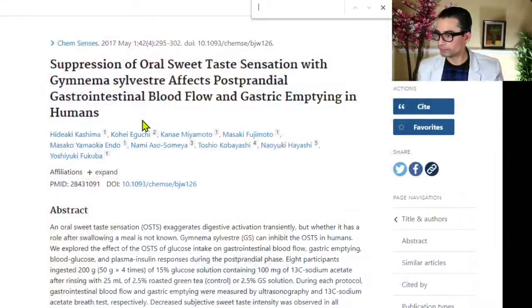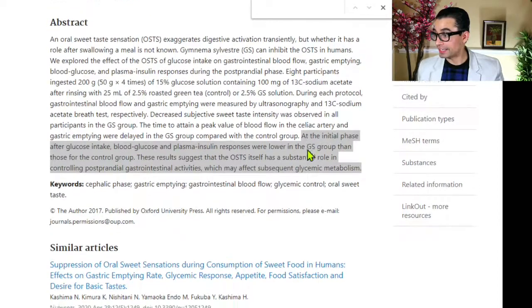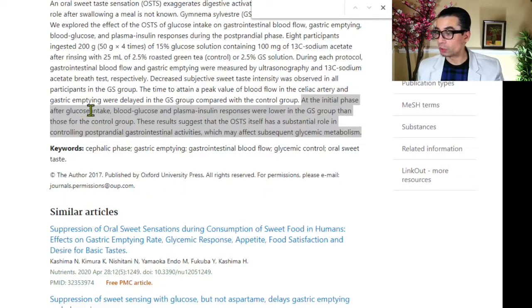Now, there are more studies done on this, and this herb actually showed that it lowered fasting sugar levels and A1C even in type 1 diabetes. And if you have a look over here, it can also reduce cravings for sweets because it suppresses the sweet taste sensation in your mouth. Here they say that at the initial phase, after glucose intake, glucose and plasma insulin responses were lower in this group than in the control group.